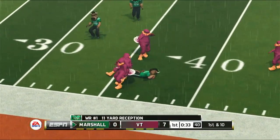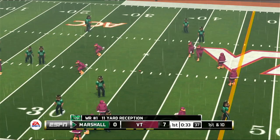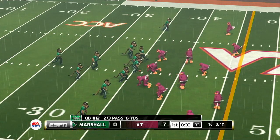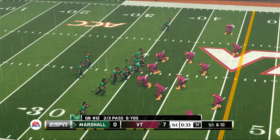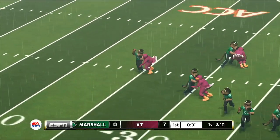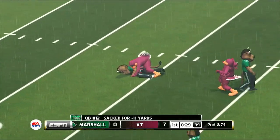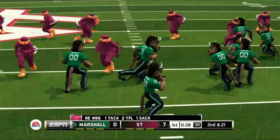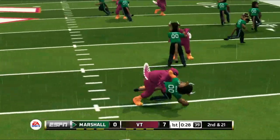He's tackled at the 36. That's good for a gain of 11 yards. First down. And he's level at the 25. That'll make it second and 9.